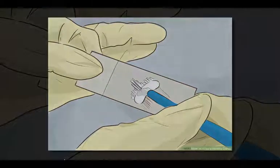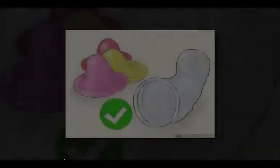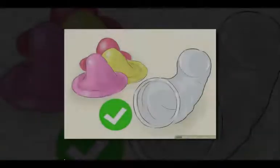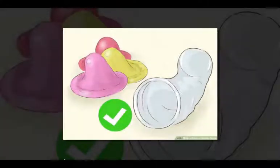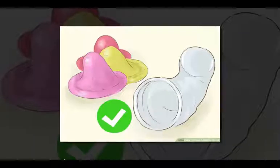Women ages 21 to 29 should get a pap test every 3 years. Women ages 30 to 64 should get a pap test, as well as a human papillomavirus, HPV, test every 5 years, or just a pap test every 3 years. Women 65 or older may be able to stop having pap tests. Talk to your doctor to find out.